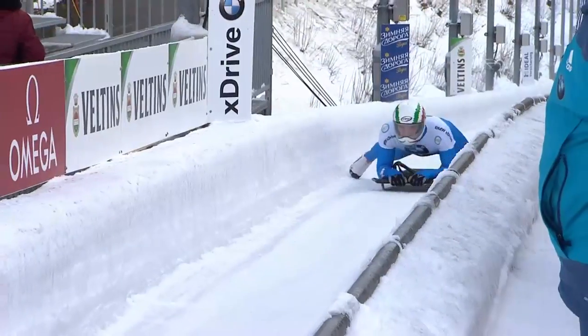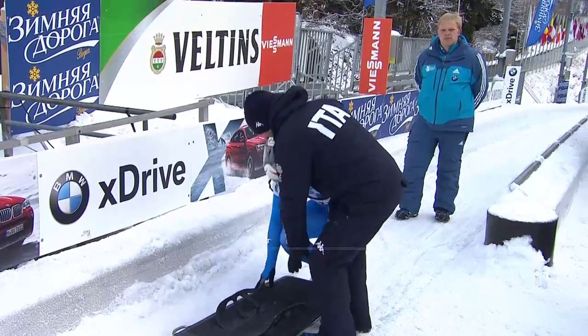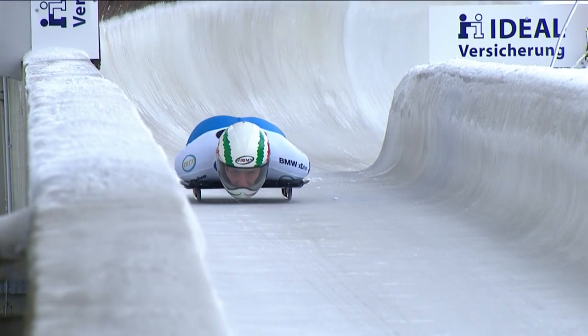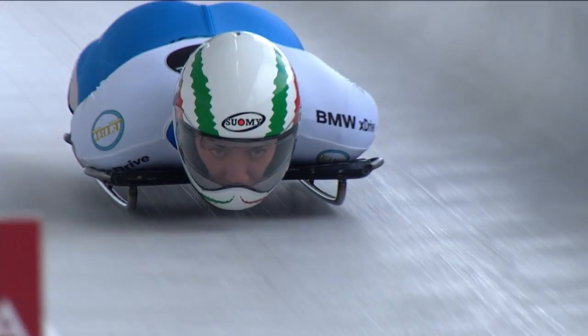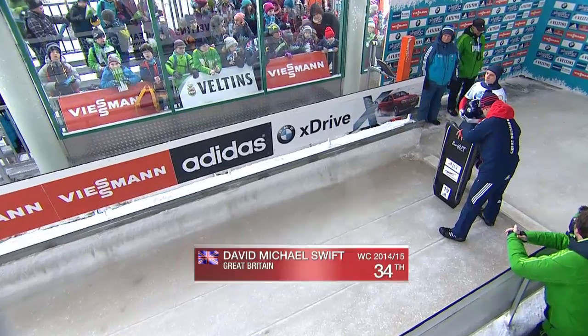But he's in that position where you're going to win or lose lots of spots. He is 100th behind 2 Austrians. He's a 10th behind Sergei Chudinov, and Kyle Tress is 2/10 in front. Look at this up top with the speeds of slow curve 3. Sled's coming across the ice. He's drifting to the right. Look at his eyes. Yeah. There's a big smile from Mattia Gaspari.